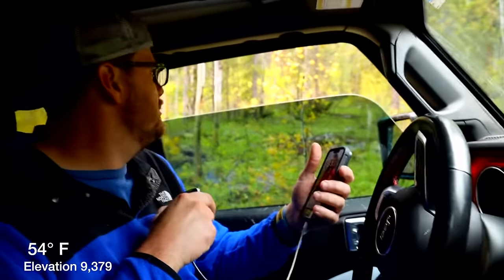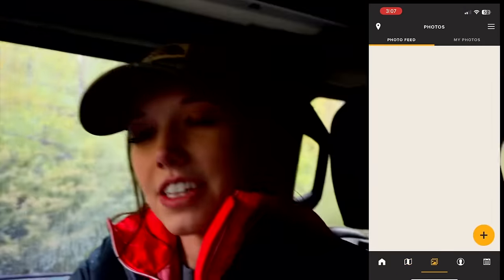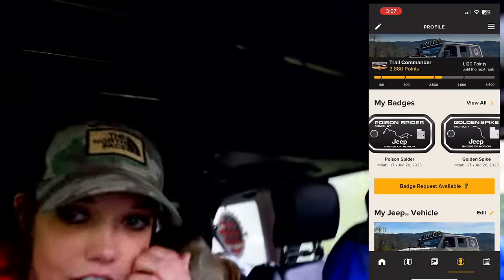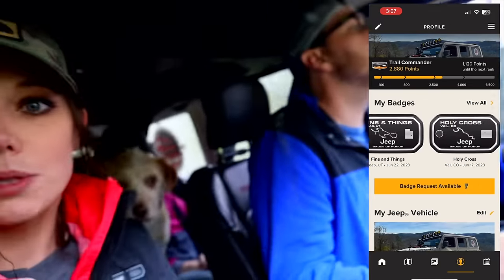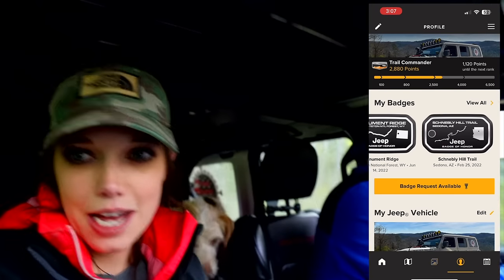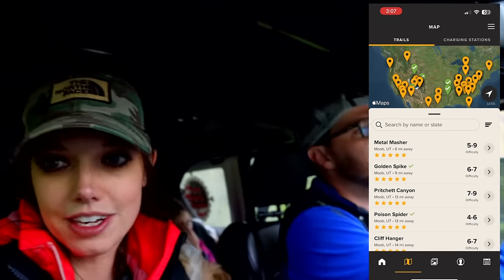Did you guys check in for the badge? We did. I did it yesterday. So if you don't know what a Jeep Badge of Honor trail is, there are basically, I think, 64 trails that Jeep has set aside that you can check in on your phone and you complete them and then you get these physical badges in the mail for free. And they have an app you can get on there and rate the trails and talk with the other people in that community.